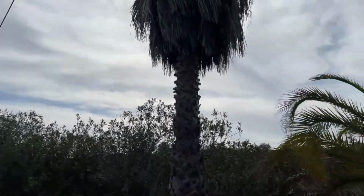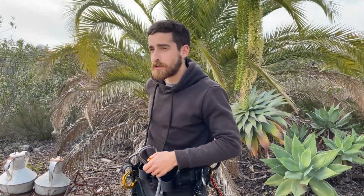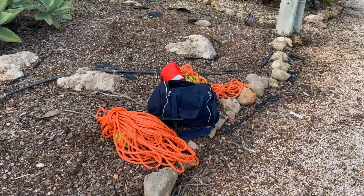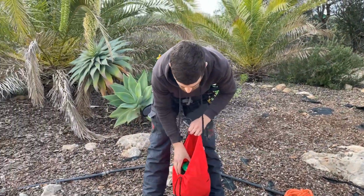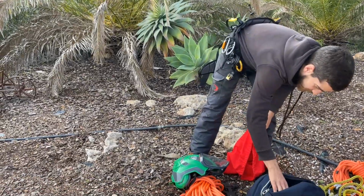So you've done this before then, Ruben, yeah? Yeah, I haven't done it in a while, palm trees, but I've been doing some pine trees for a customer lately. And this is your equipment here? Yeah, that's all the gear. Just rope harness? Yeah, rope harness. And a chainsaw? Chainsaw is in the car. But there's a helmet, and a couple of other stuff.